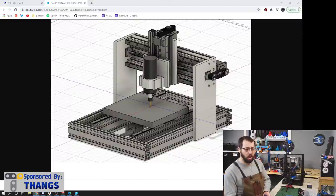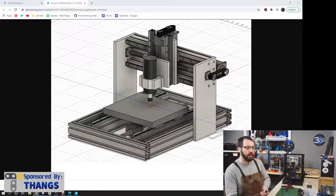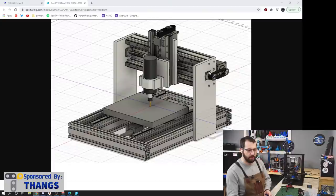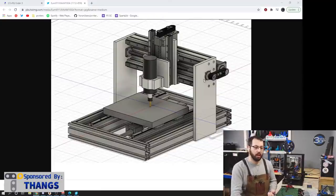Same with the motors. All three of the motors are held on by mounts. Well, okay, the Y motor is on an actual bracket, but the X and the Z motor are just brackets. So if you want to swap to any motor, servos, Clearpath, whatever, it's just a different bracket and it's belted to it.